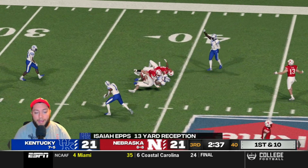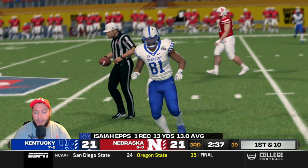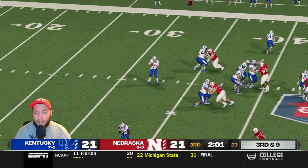And they've got a man. It was a blitz for Nebraska, but it didn't get anywhere close to the quarterback, so he had all the time in the world to find an open receiver. Another incompletion on 2nd down. Their quarterback is 3 of 11. Those are Adrian Martinez numbers.